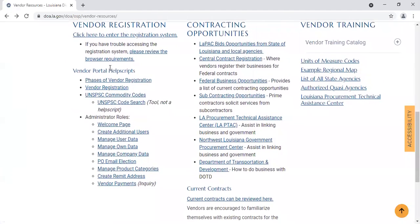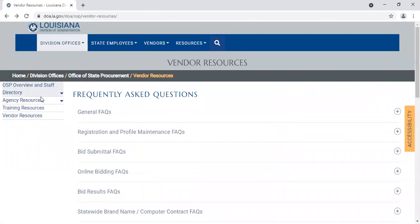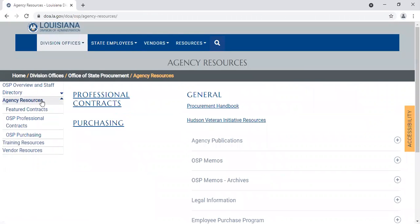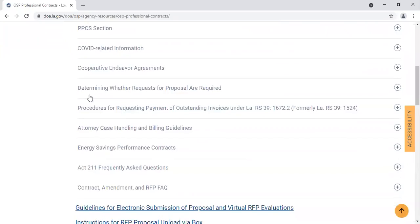Okay, someone just asked, what is the exact location of procurement of professional contracts not associated with complex services? Okay, that's going to be under the agency resources. So we're going to go to agency resources, we're going to go to professional contracts, and we're going to scroll down, and it's going to be all of this.